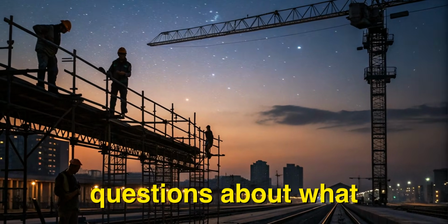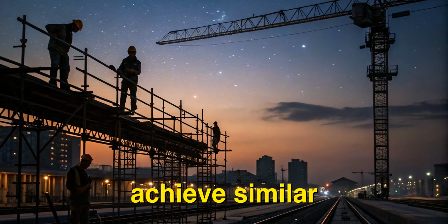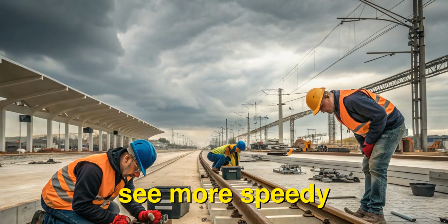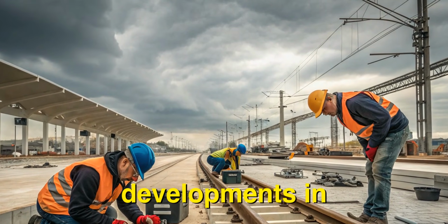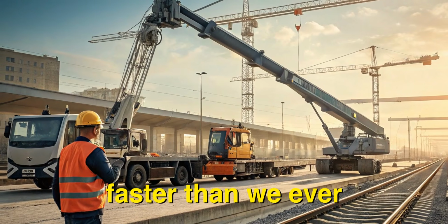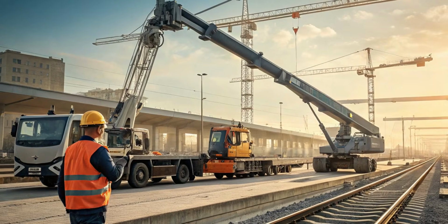It raises questions about what other projects could achieve similar results with the right resources and teamwork. Could we see more speedy builds around the world? With developments in technology and building practices, the future of construction might be faster than we ever imagined.